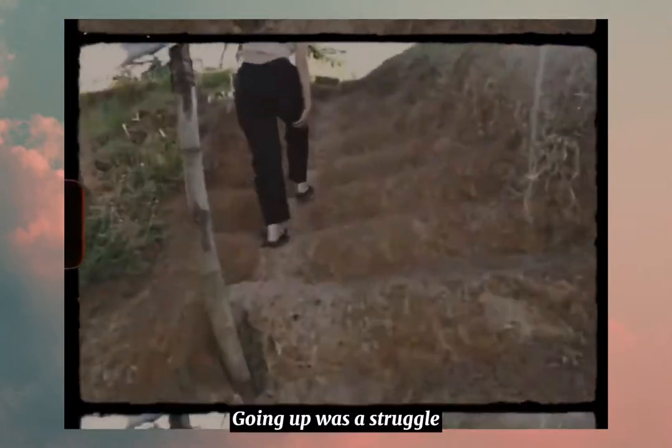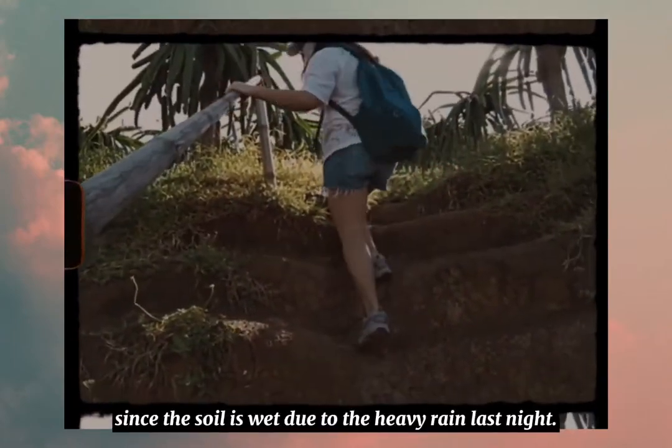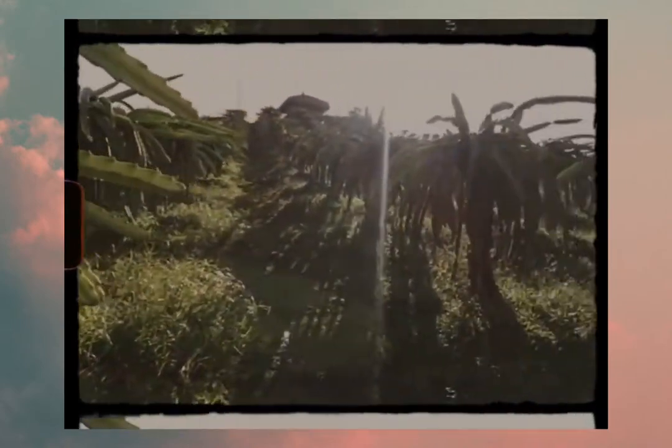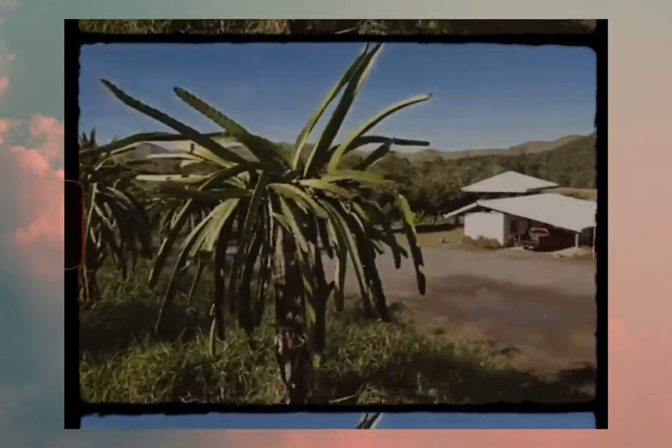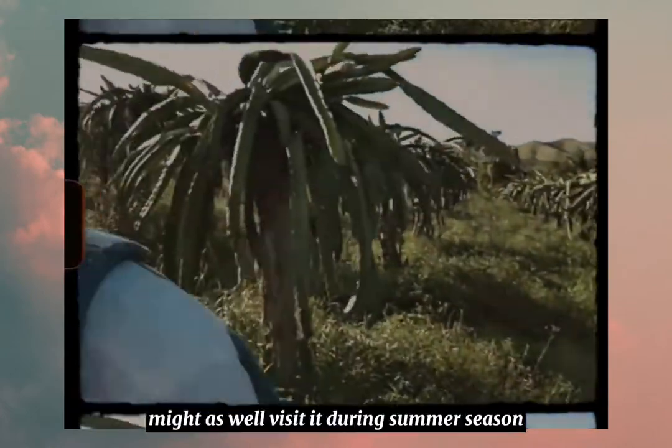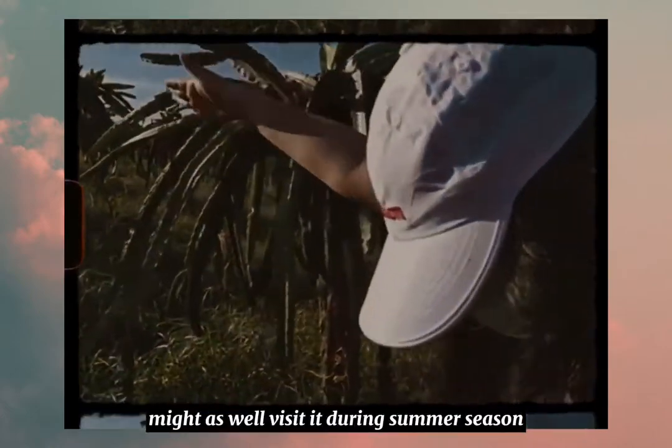Going up was a struggle since the soil is wet due to the heavy rain last night. So if you want to visit the farm with a comfortable situation, might as well visit it during summer season.